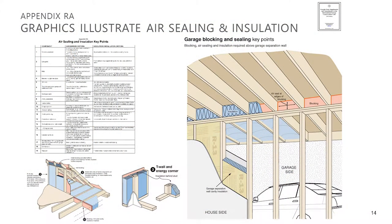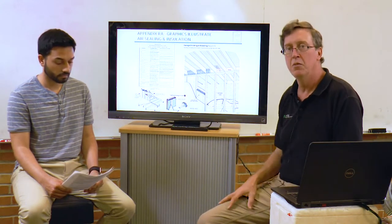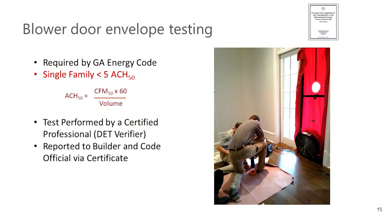Some of these graphics have been pulled forward from our older code, and then some of them are new, and one I think is particularly good is this one that shows the importance of blocking and sealing that blocking and then insulating it in a scenario where you have an attached garage with a conditioned floor over it. So that's a really important detail. I think a picture is worth 1,000 words.